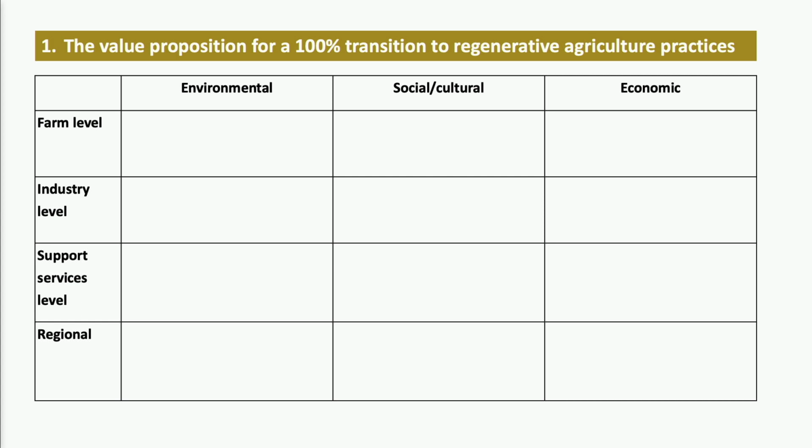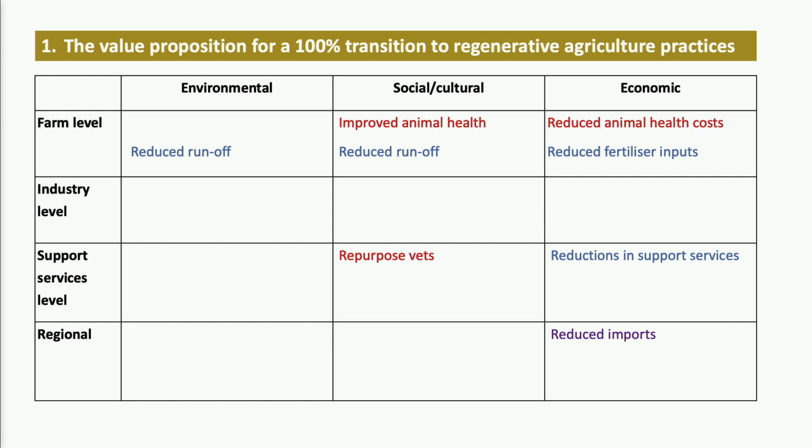What I want to do in Northland, I'm a bit busy at the moment, but what I'm really keen to look at is what the value proposition of 100% transition to regenerative agriculture would be. Looking at farm level, industry level, support service level, and regional level. But across those three dimensions, environmental, socio-cultural, and economic, you just start to get something like this. So for example, reduced fertilizer inputs, reduced runoff into streams, and a reduction in those support services, which is probably a bit of a negative, because you're looking at a bit of a sinking lid on your inputs, and the improved animal health has massive gains, especially economically.